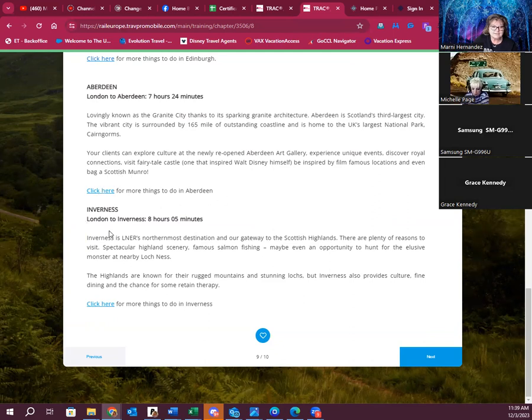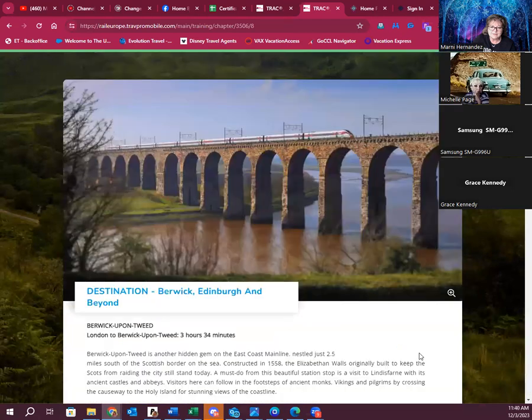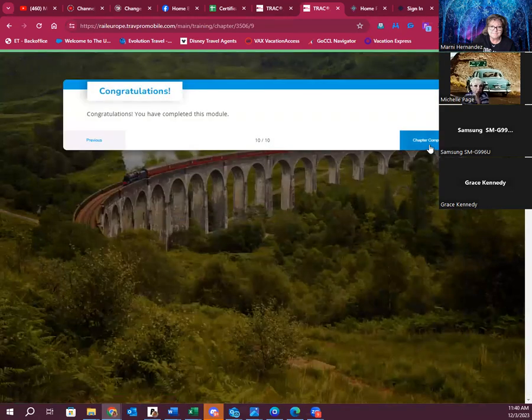And then Inverness to London, the northernmost destination, our gateway to the Scottish Highlands. Plenty of reasons to visit: spectacular Highland scenery, famous salmon fishing, maybe even an opportunity to hunt for the elusive monster at nearby Loch Ness. The Highlands are known for their rugged mountains and stunning lochs. Inverness also provides culture, fine dining, and a chance to get some retail therapy. And again, more things to do. If they want to go there, definitely click on that.